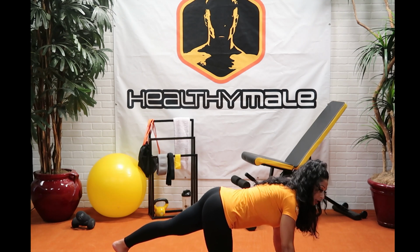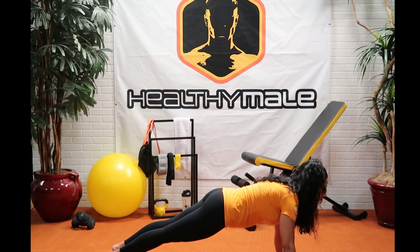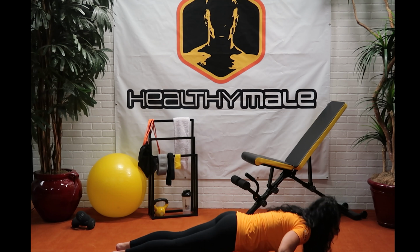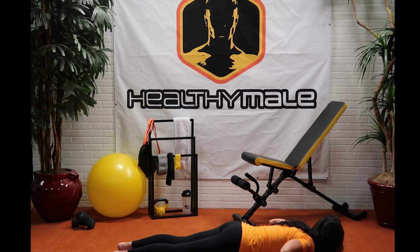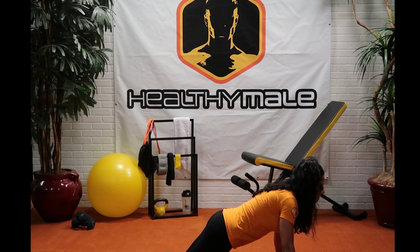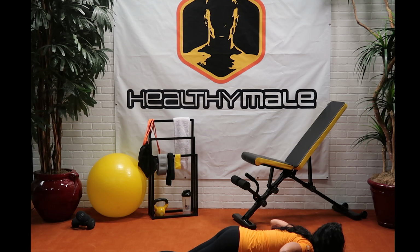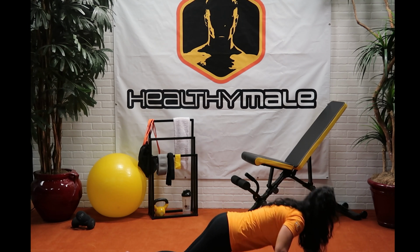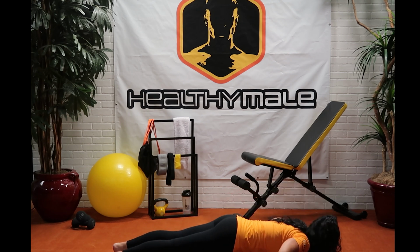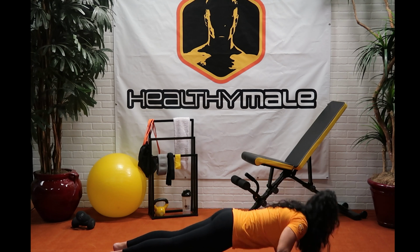We're going to have our hands a little wider than shoulder width. Feet are together. Our head is lifted again. We're going to inhale as we go down, exhale, press up. Now from our knees, it will look like this. Do what is comfortable. Again, from the toes. Two more here.